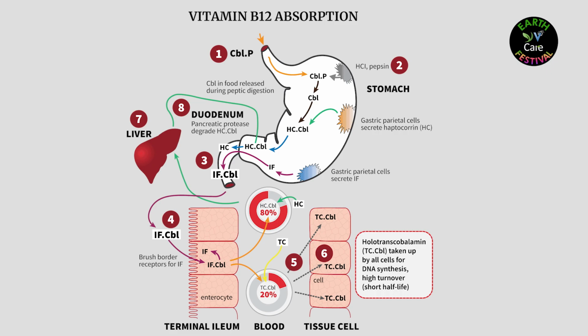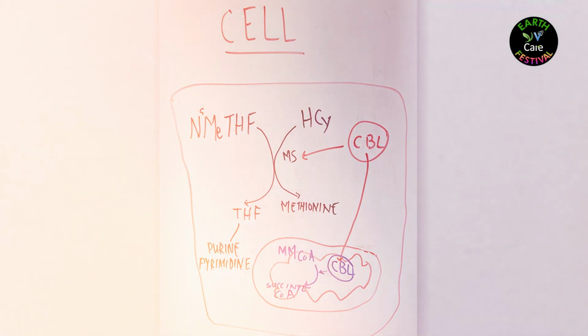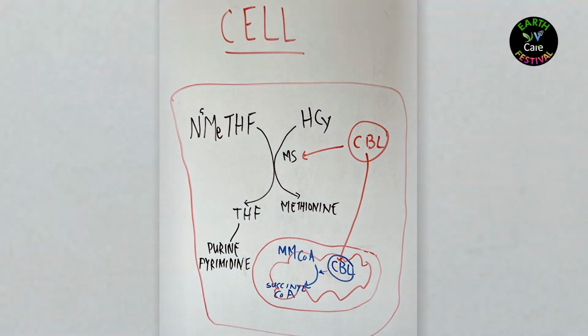which is called methyl tetrahydrofolate. This gets converted to tetrahydrofolate, which is important in the building blocks of nucleotides, purines and pyrimidines. Simultaneously, a very toxic molecule called homocysteine gets converted to a good amino acid called methionine. The enzyme which catalyzes this reaction needs cobalamin as a cofactor. If you don't have that, this reaction doesn't work.